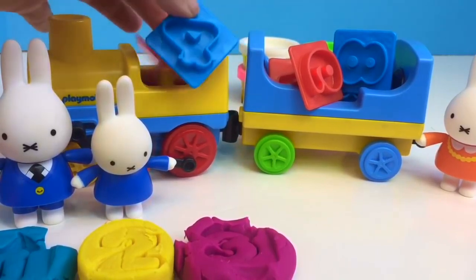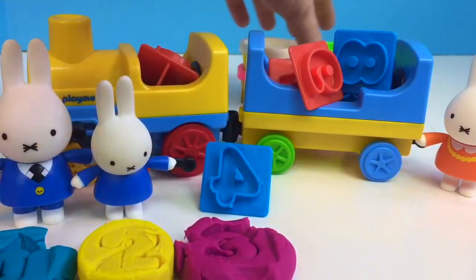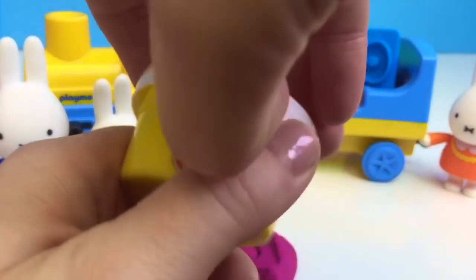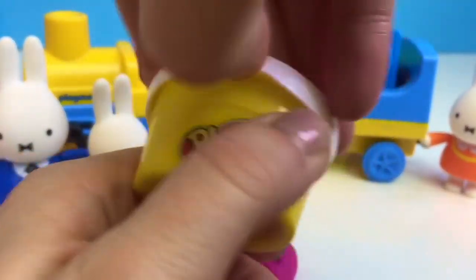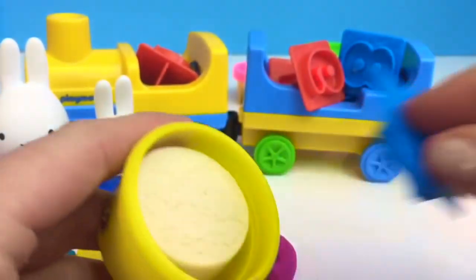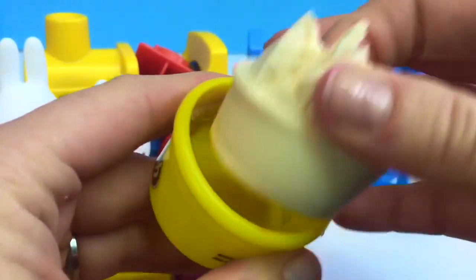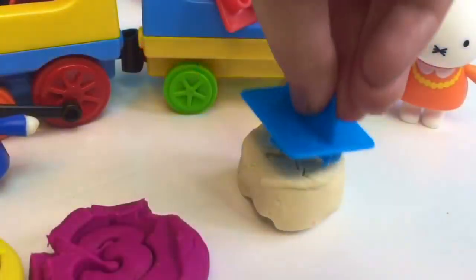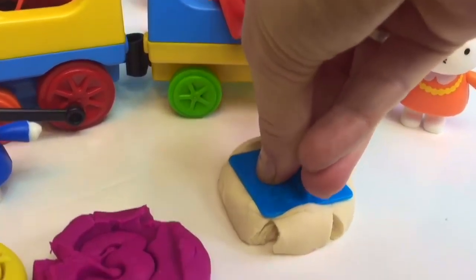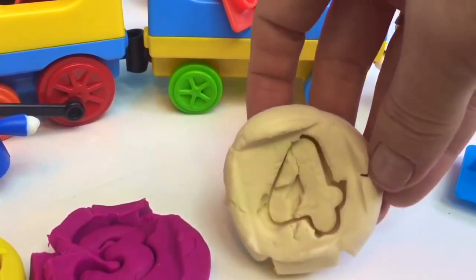It was under five. Let's use white Play-Doh. White just like Miffy. Let's see if I can stamp it in the container. Nope, the stamper's too big. And here we have number four Play-Doh cookie.